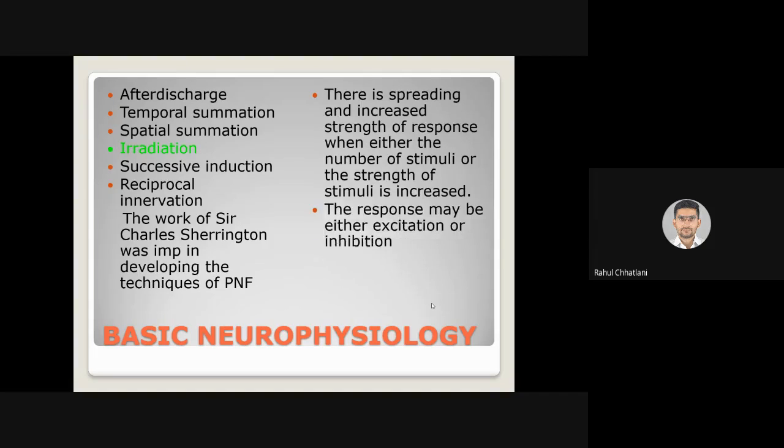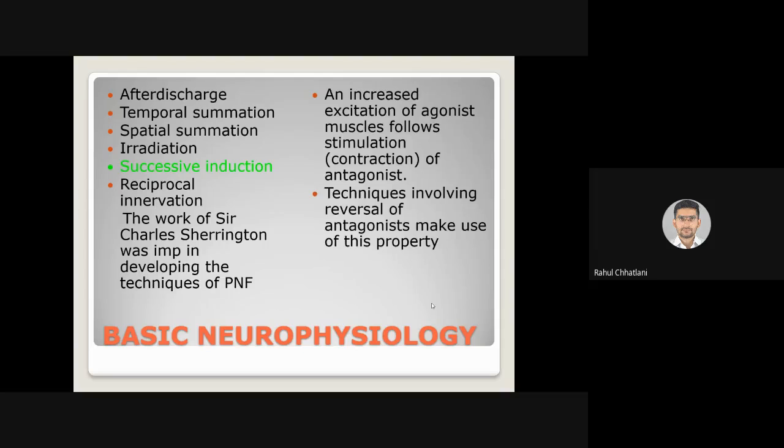Coming to successive induction. Successive induction tells us that an increased excitation of the agonist muscle follows stimulation of the antagonist. The technique of reversal uses this property. So once you have done a biceps contraction, at that time your triceps should be relaxed, but after the biceps forceful contraction, the biceps will relax and the triceps will contract. This is termed as successive induction. Successive, one after the other. Induction means caused. One causes contraction in the other, that is termed as successive induction.